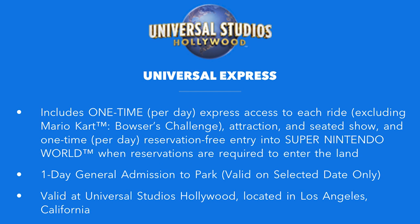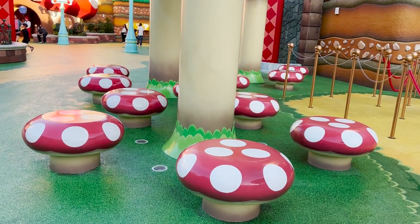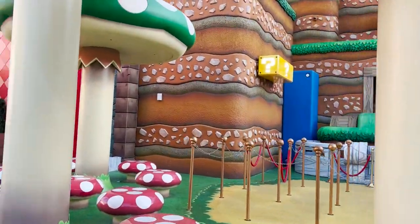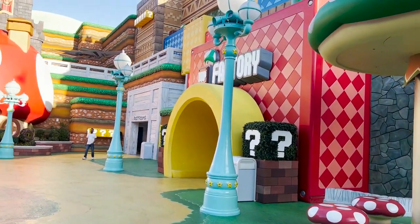It's different from the Universal VIP tour, which we're going to talk about in a little bit, but the Universal Express Pass is another option if you're trying to get into Super Nintendo World and you don't want to have to worry about getting on the virtual queue, or you don't want to have to get that early admission ticket if you want to sleep in a little bit on your trip.